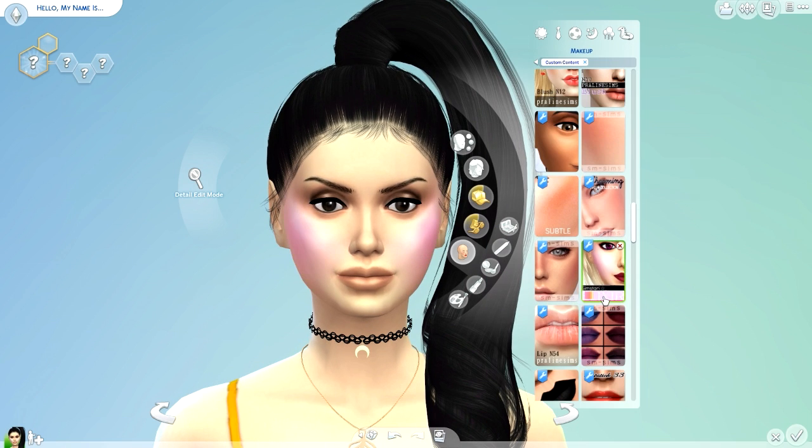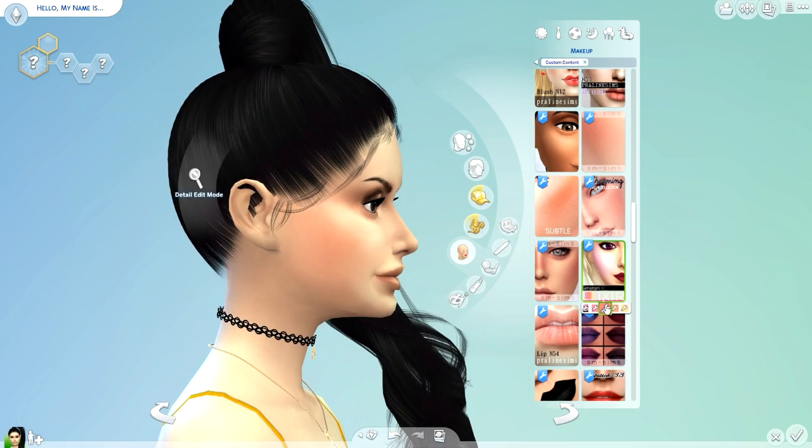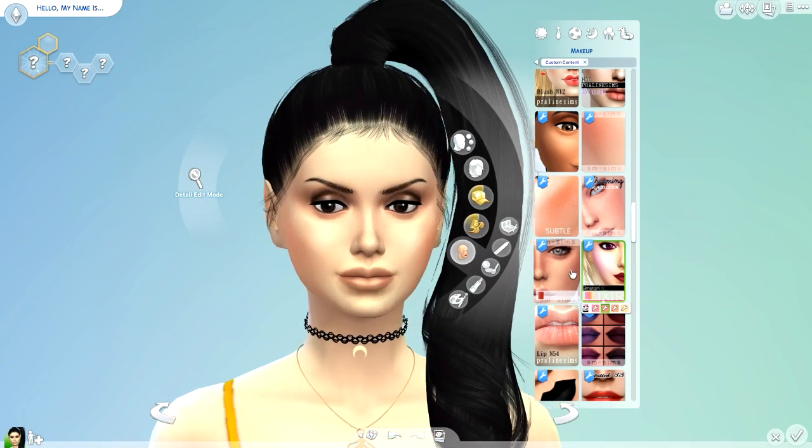Then there was some blush. This was the Elixir blush that I downloaded. I actually like this one here because it's shiny. Well, I don't know if I like that too much, but it does have a little bit of coverage. So it's really, really cute.